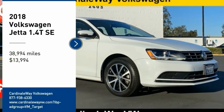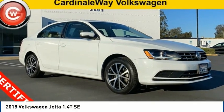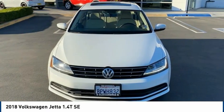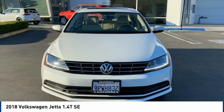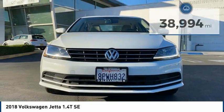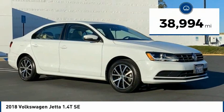Take a ride in the 2018 Jetta. The Jetta is a premium car that is family-friendly with a great price, agile and confident handling. Volkswagen Jetta, and is priced below $15,000. This vehicle has less than 40,000 miles.